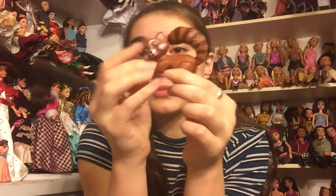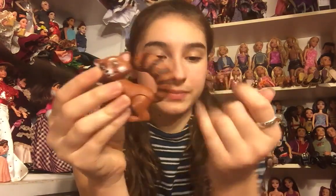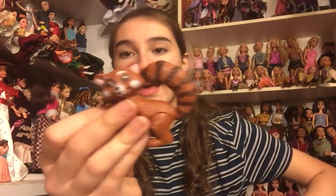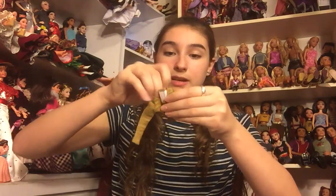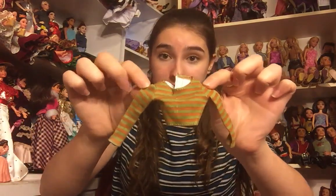And then we have this adorable raccoon. This is so cute. It looks like it's from the same line as that dog. It can move its arms and legs and tail. And it also has a very cute little face. That is very cool. I don't think I have any raccoons. And then we've got this very cute green and orange striped long-sleeved top. This is very, very cute.